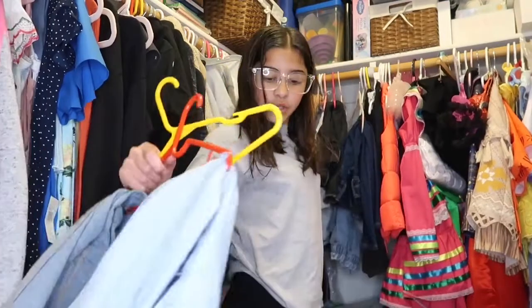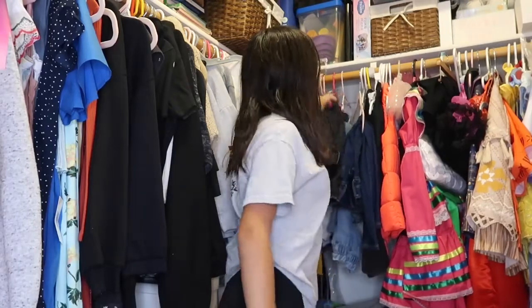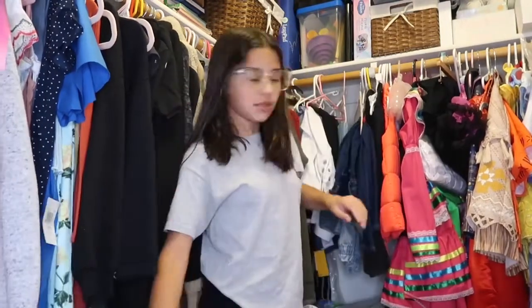Fun fact about me, I used to hate jeans until I tried Old Navy's jeans, and now I'm obsessed with Old Navy's jeans. That's where I shop for my jeans.